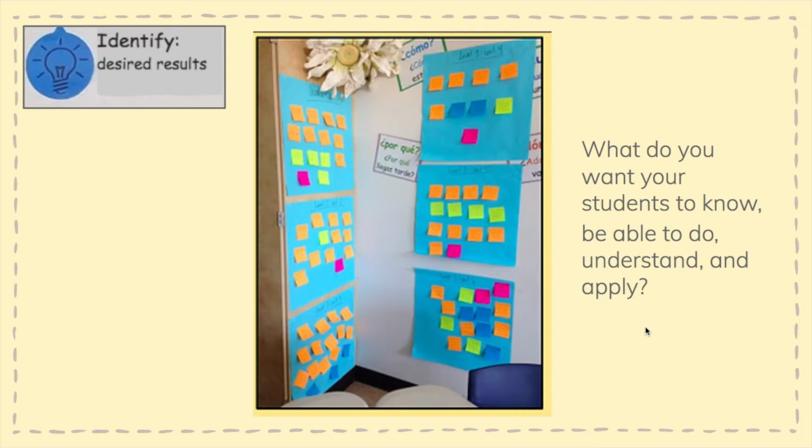Okay, so we start with identify desired results. You might know that terminology from backward design. We'll get to that a little bit later on. But what do you want your students to know, be able to do, understand, and then turn around and apply in some kind of real scenario, real setting?